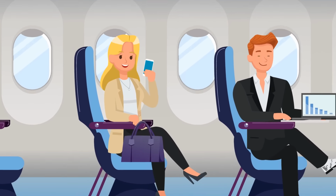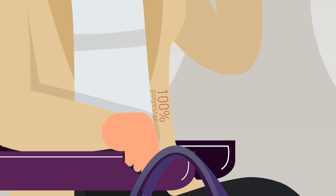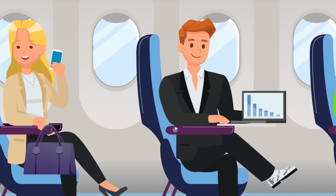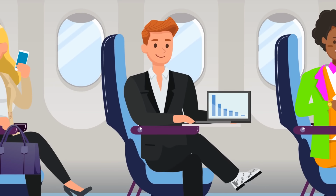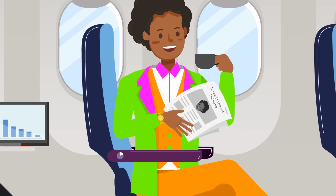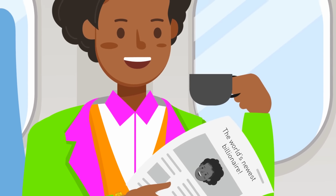Let's see. The woman may look well dressed, but if you see the tag on her clothes, it says 100% polyester. It's unlikely that a billionaire would wear something like this. The guy working with stock charts is wearing old, ripped shoes. I doubt that's a fashion choice, so he's probably not a billionaire. Oh. That leaves us the last guy. If you look closely, the article he is reading is about him. The title of the article is The World's Newest Billionaire. Oh, yeah. I guess we found our guy, huh?